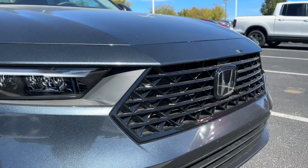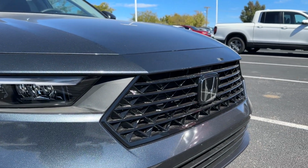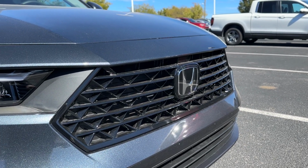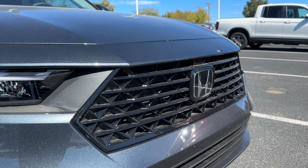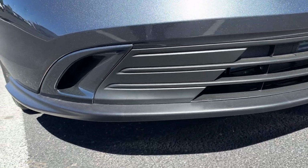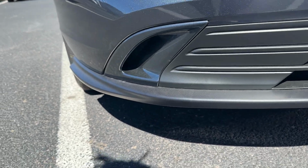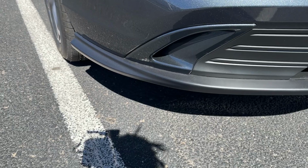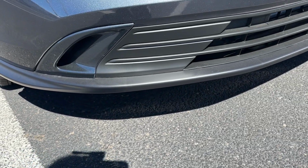The grille will be gloss black on the EX. You do have a big Honda emblem up front with the H, and your radar also houses that H as well for your Honda Sensing. And you do have flat black at the lower portion here. You do have like a bumper air curtain down below. You get a little front chin spoiler, almost kind of like a lip, and it is flat black down below.